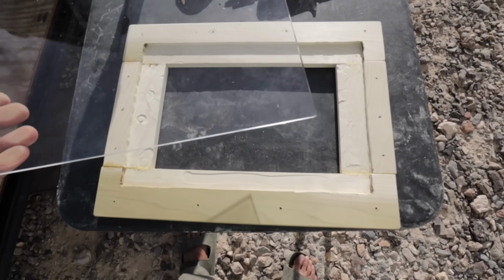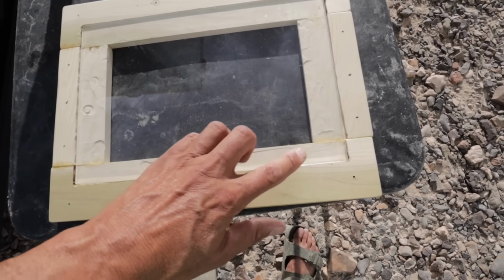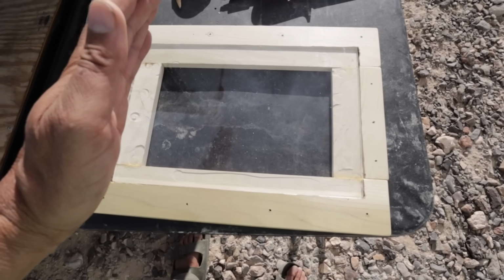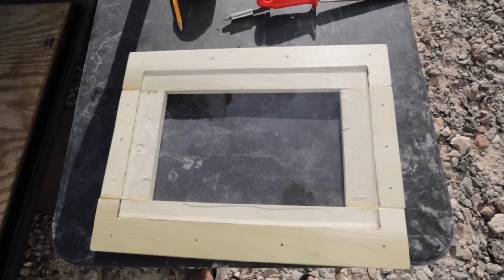And then this is the acrylic sheet here. That should drop in there nice and snug. Yep, sits in there nice and flush. So again, this will be the side that's up against the door, and we'll screw in from the other side. I'm going to see if Kelly can help me hold it up there, and we'll get it screwed in.